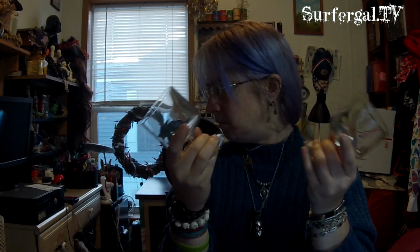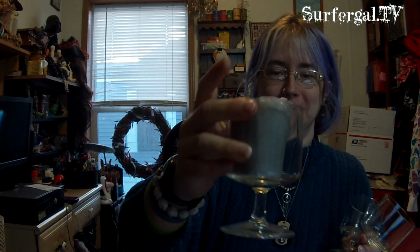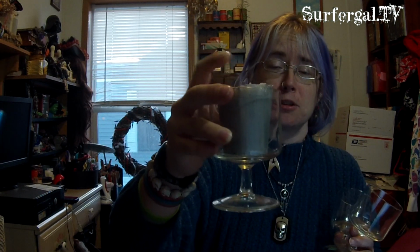And I picked up these. Now I got these to use as candle holders. And I make my candles, which is why they're so lovely. I was originally going to get a little smaller ones, but I thought, well, even if the candle's a little farther in, it's better. So I'm really glad I got the big ones.